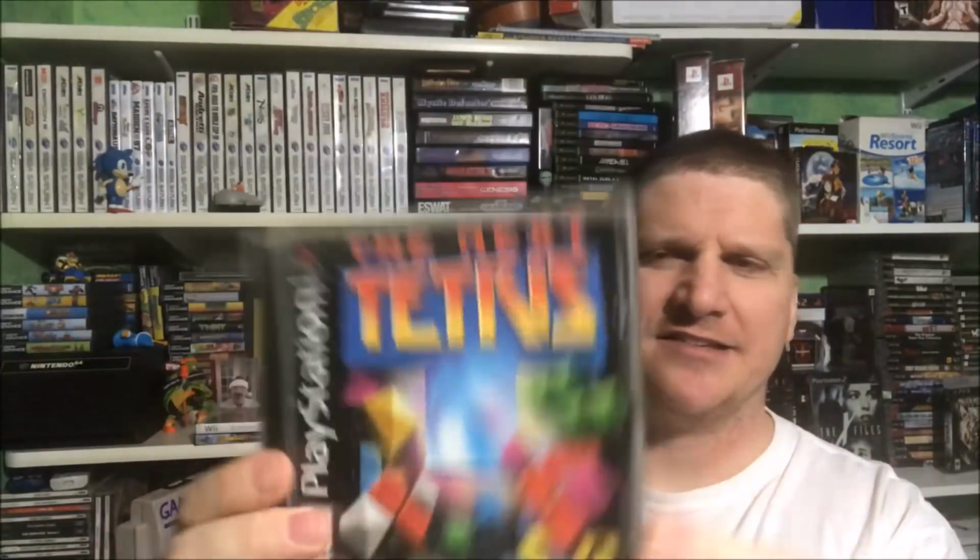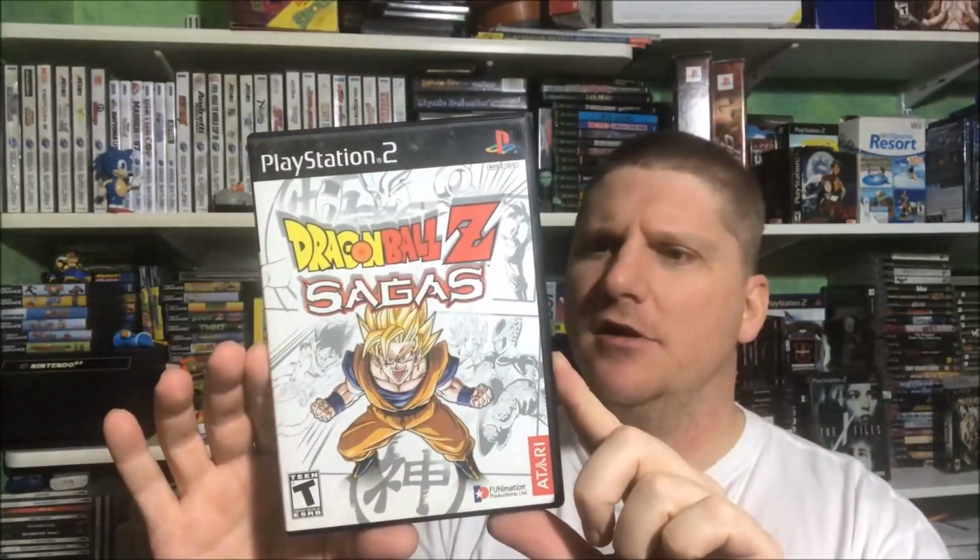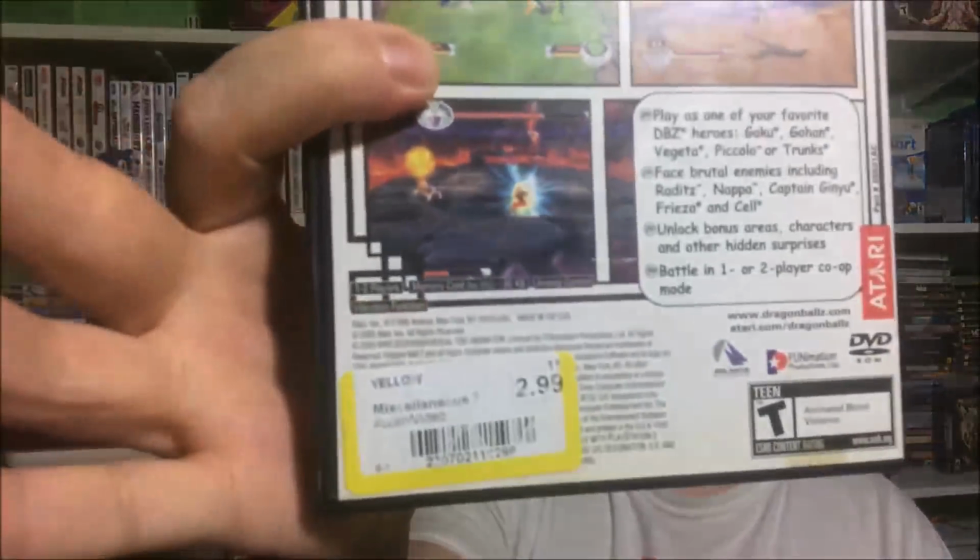Almost missed these on the shelf because they put the stickers over the GameCube labels. But for 99 cents, we picked up a black label copy of the next Tetris. Case is all messed up, but there she is. $3 Dragon Ball Z Sagas for the PS2. That one is complete.